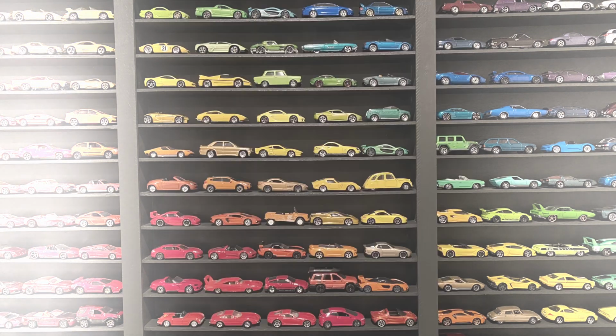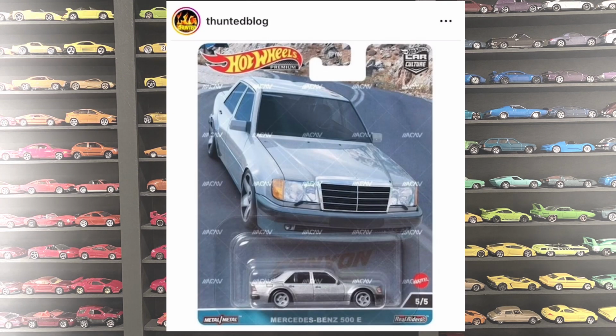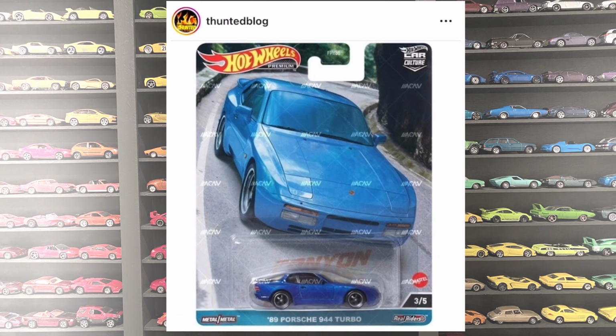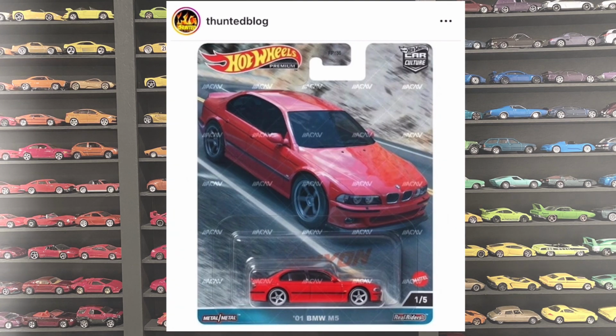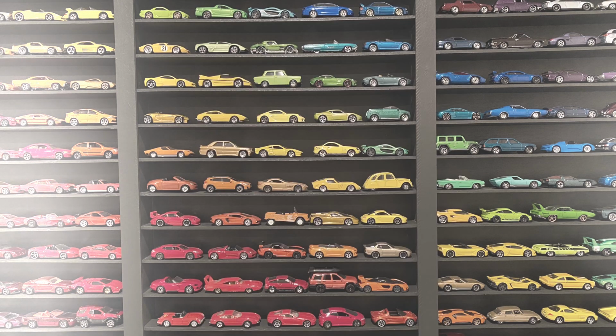We have got a new, really hot series from the Hot Wheels Car Culture series. T-Hunted blog has got new releases here, and check out that Cosworth. Yeah, I'm just digging all of these. It's rare I like all five in a premium mix, but that is the case.